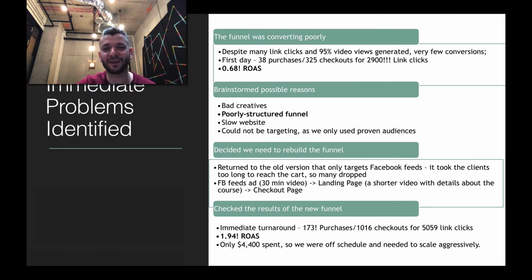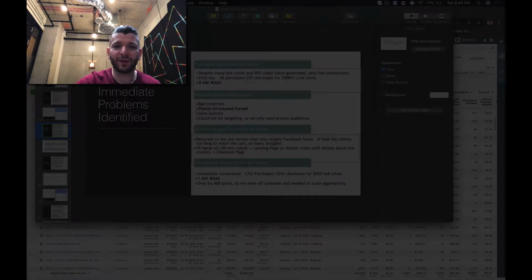Immediate problems identified: it wasn't all perfect. The funnel was converting poorly to start with, right? Despite many link clicks, and we generated a lot of 95% video views, we had very few conversions. So on the first day, guys, we had only 38 purchases and 325 checkouts for $2,900. Return on ad spend was just horrible, 0.68, right?